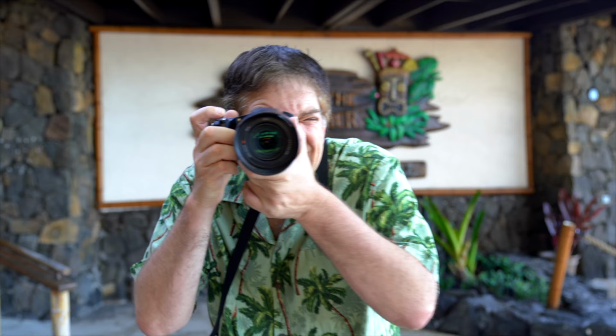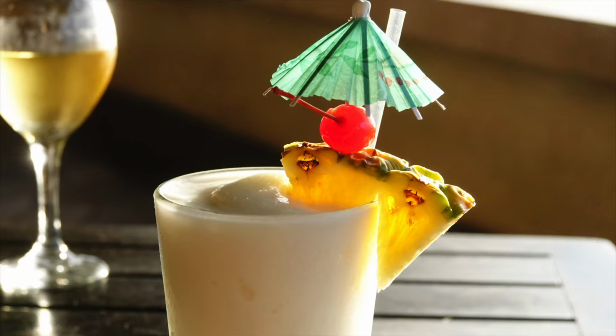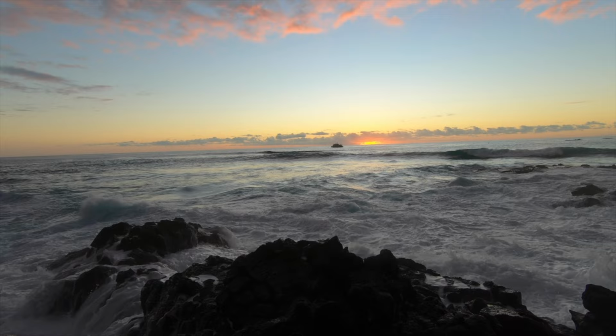I happen to find the view from the deck of the Royal Kona Hotel to be the best in town, an incredible place to catch a sunset and those amazing crashing waves over the lava rocks. Like I said, the best things in life are free.